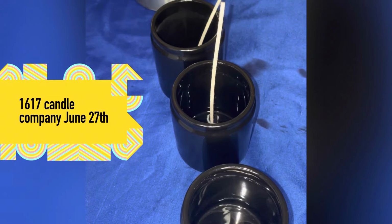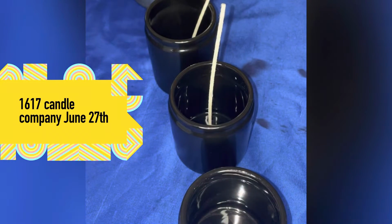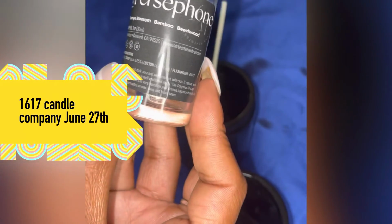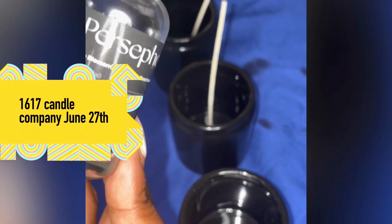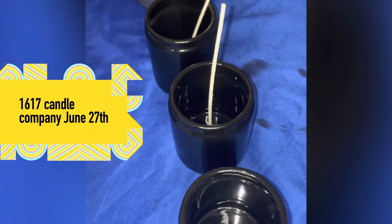So when it gets like that, it's cooling down and it's time to pour. The fragrance is Persephone, and it's orange blossom, bamboo, and beechwood. I got the sample 3 package, and this again is called 1617 Candle Company. It lets you know about your flash points and the recommended use, like you can use this up to 12% in your wax.